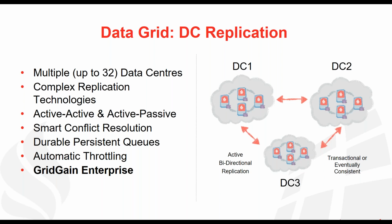So that's what GridGain Enterprise offers on top of Apache Ignite. So you can have bidirectional replication in an eventually consistent manner.